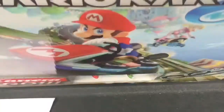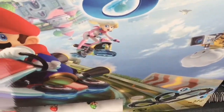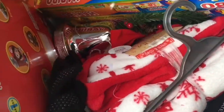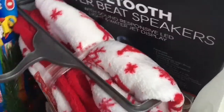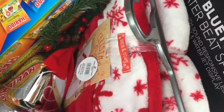So we got these, we got the Mario Kart, and that's £50, but it's the Skeletrix one. So we got this from B&M's, and in here is all the stuff. So they are £8 each, and we got Luigi, then you've got the Haribo Star Mix, a little bit of decoration down there, one of the bells. I got a Bluetooth waterproof Waterbeats speaker, I think they are, and they're £20. And I've got a nice pair of Christmas PJs for somebody.